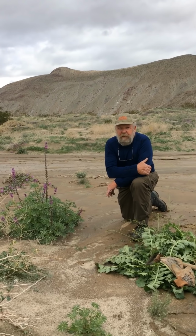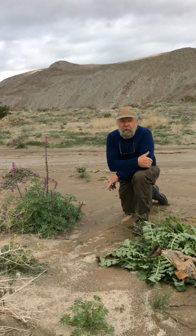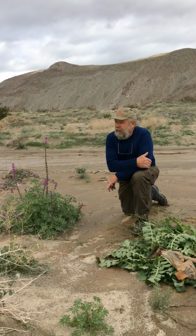We are in Lower Coyote Canyon today, just off DeGiorgio Road. And here it is early February, and the desert is really greened up with native wildflowers that have been germinated, some of them for several weeks already.